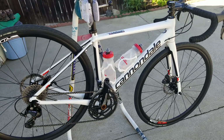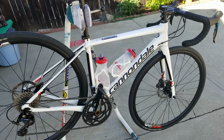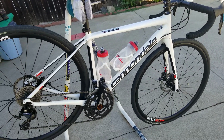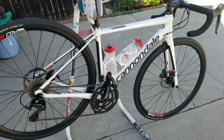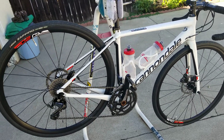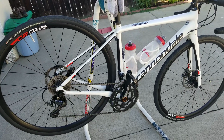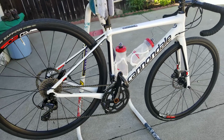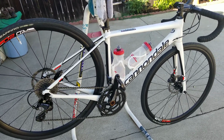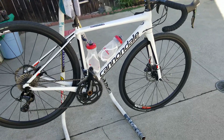I think it retailed at about $1,600. I picked it up for, I think, $1,199. And it was in my size, 51 centimeter. She brought it down. I forget what her name is. She's a crit racer. I think she lives in San Dimas. You guys have probably met her. She's got the best tan legs ever. But anyways, she was selling me the bike at the time. I think I bought 3 bikes from her, and I still, to this day, always forget her name.